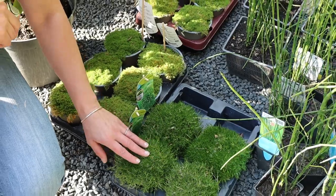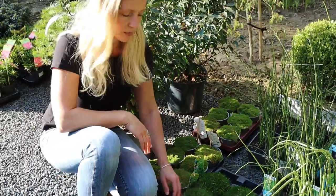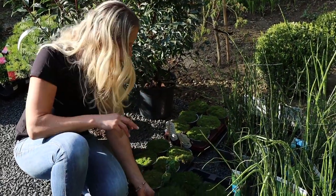And this is good to use as a replacement for moss where you have a lot of sun. The moss has a hard time growing. It does seed out though, so it will pop up here and there.